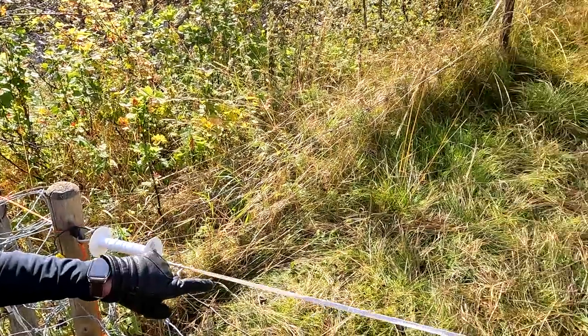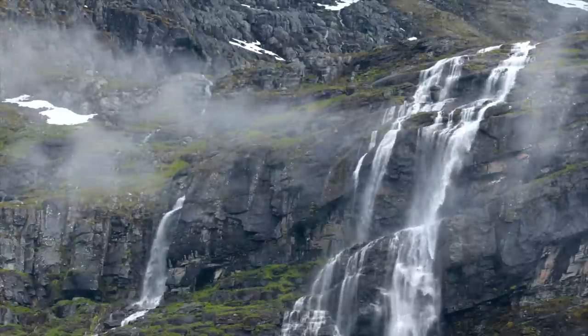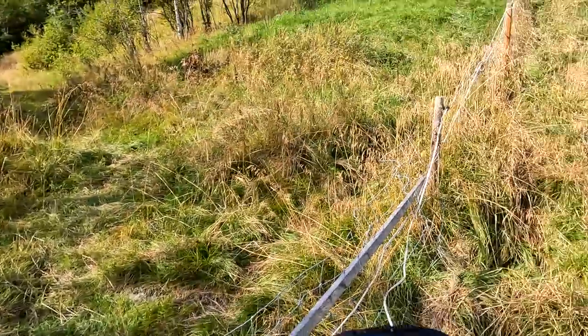Yes, it's electricity. No sign saying, oh, by the way, this is electricity.